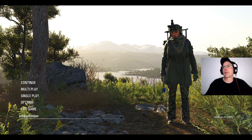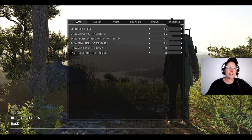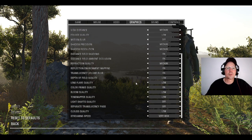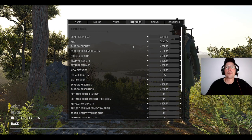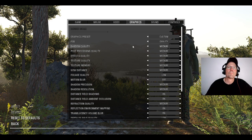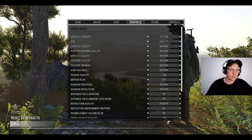All right, so we're gonna keep our streaming speed on very high in the game. Again, I'll go back and look at the options here. On graphics, all the way at the bottom, streaming speed is very high. And up here, our FSR is set to quality. That's what works for my setup, okay? And all my other stuff is either medium, low, or off. And I got an 80 on render scale.